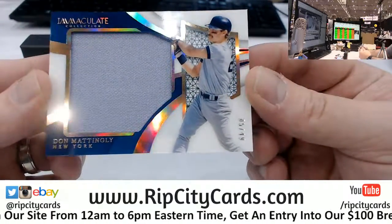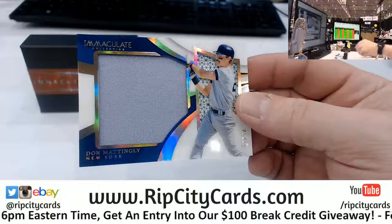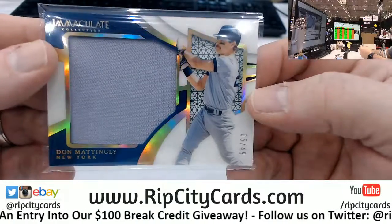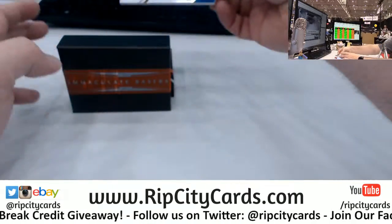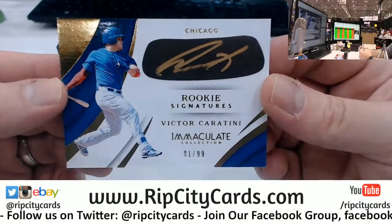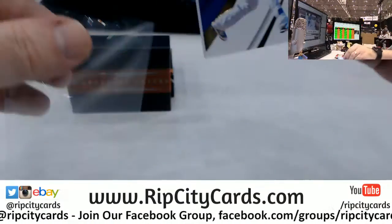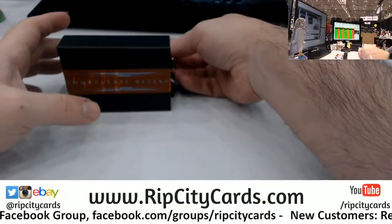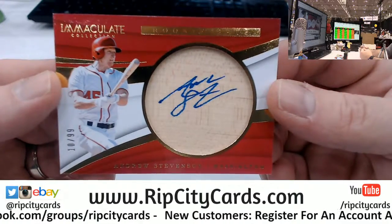Acetate Don Mattingly, 5 out of 49. Yes, he was international in Triple E, wasn't he? Now it's coming back to me. It's a nice Mattingly. Victor Caratini, 81 out of 99, black rookie signature for the Cubs. Thick one too. Andrew Stevenson, 10 out of 99, rookie bat autograph.